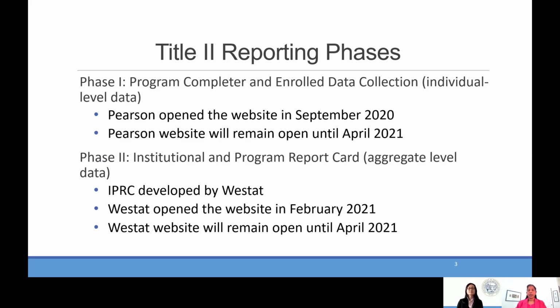Title II reporting phases. Title II starts in mid-September and goes all the way through April 30th. In between, there are two distinct phases in which different types of information are collected at different websites. Phase 1 is the program completer and enrolled data collection, in which teacher preparation programs submit individual level data. Pearson is our contractor. They have a dedicated website for this Title II process. They opened the website in September, and that website will remain open until April 2021.